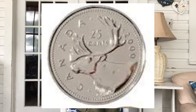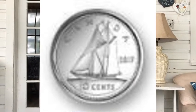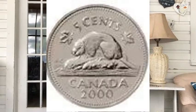On a quarter is a caribou. A quarter is worth 25 cents. Our next biggest coin is a dime, and on our dime is the Bluenose ship, famous for being created in Halifax and being a famous schooner. On our nickel, which is worth 5 cents, is a beaver.